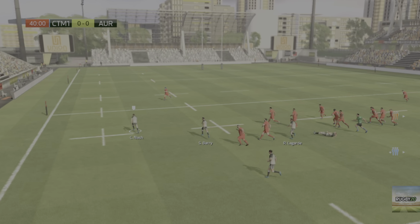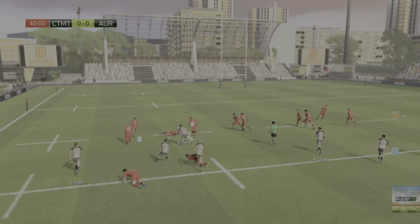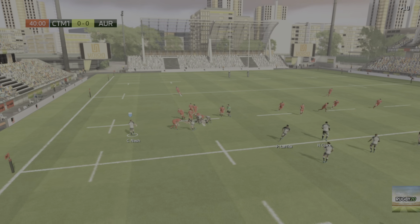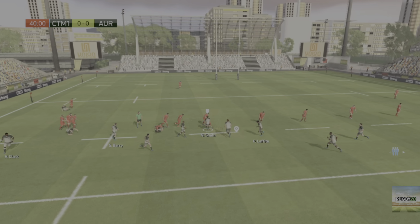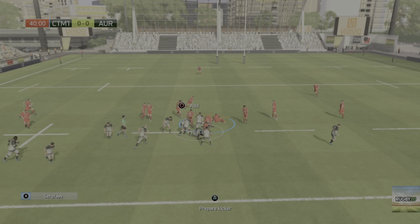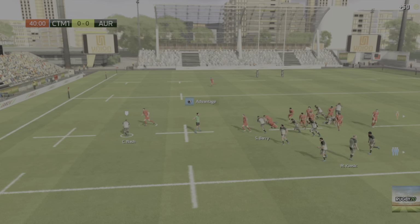He needs to go wide. And the attack leads to a ruck. They've managed to keep possession of the ball. They really should be getting the ball out to the wingers. Wonderful technique in that offload. Ruck forms. And they keep possession, playing with the advantage.